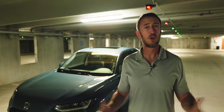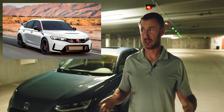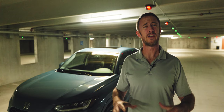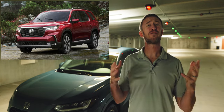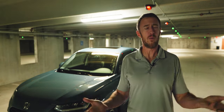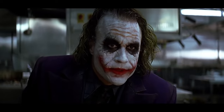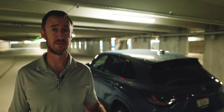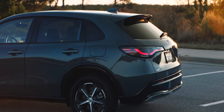Just shut up. Look at the current Civic. Look at the upcoming CRV. Look at the brand new Honda Pilot. Look at the freaking Accord that just dropped. What the heck happened, Honda? Your balls drop off?